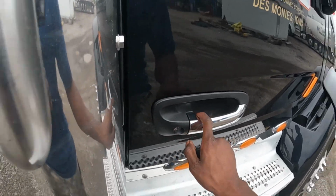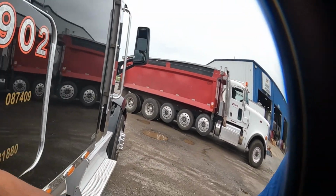Locks and unlocks the door. And it also unlocks all the other doors on the truck, like the side storage door here, and then the emergency escape hatch in the back.